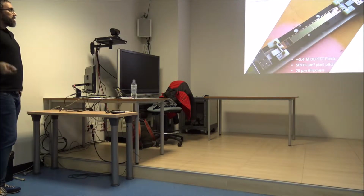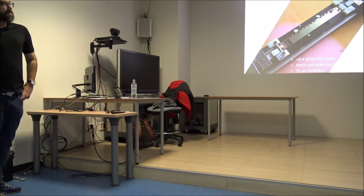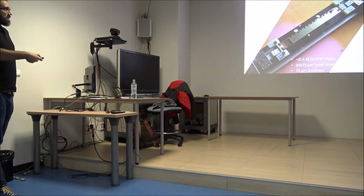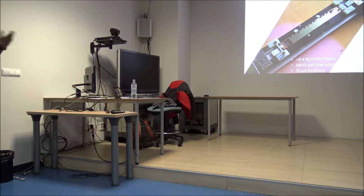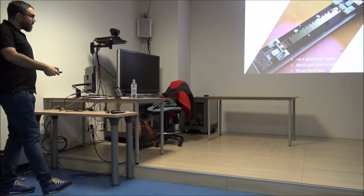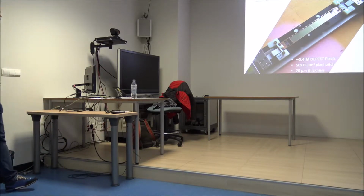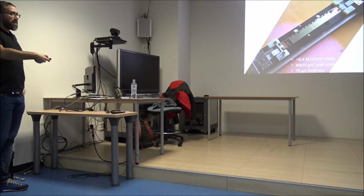But in the end, okay, if you're lucky, you build a beauty like this. And this is one of the ladders that I showed before. This is a single piece of silicon. Everything is silicon, it's a monolithic thing. Here we have, in this ladder, more or less 500,000 pixels. The thing is thinned down to 75 microns.